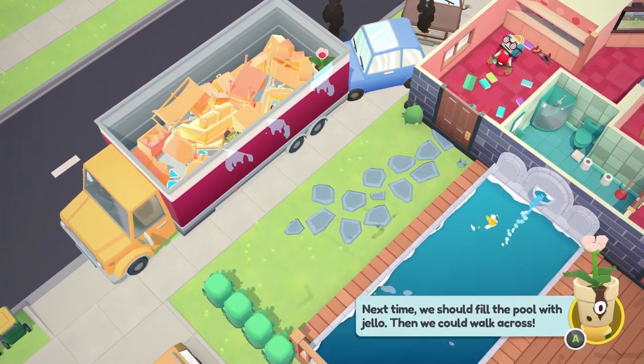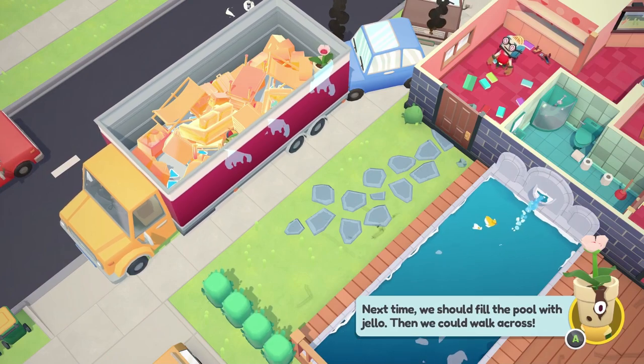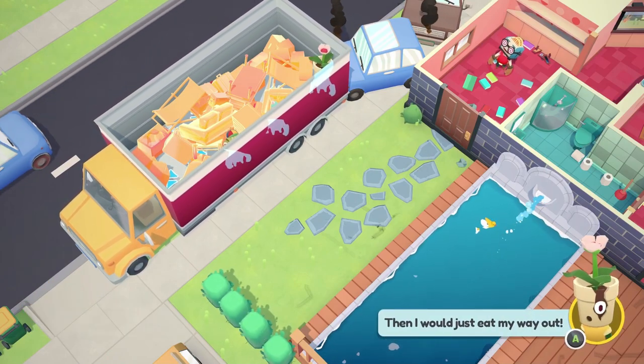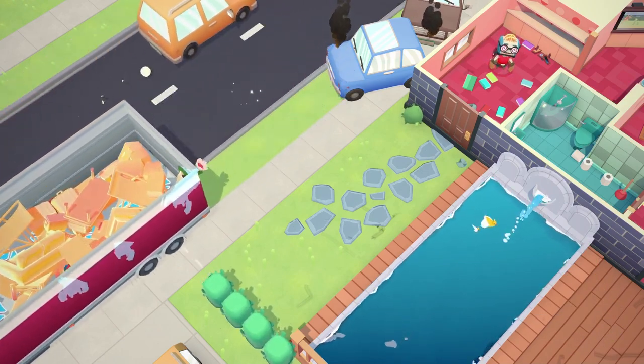Bye, but she's got the waffles though. Next time we should fill the pool with Jell-O, then we could walk across. No, I don't think you could. Oh shit. Then I would just eat my way out. That's very strange. I like it though. Bye. That was kind of random. Bye.